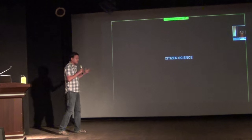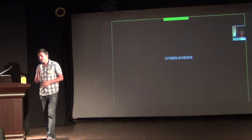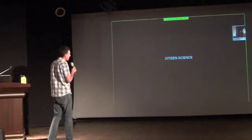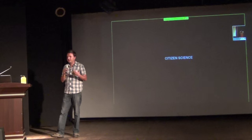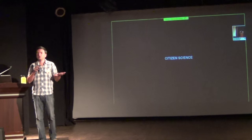So all these are examples of what we might call citizen science. Some people like this phrase, some people don't. There are many alternative versions, none of which is perfect. But basically all we mean by this term is where there is a larger public involvement in the process of gathering information, making sense of information, in research, broadly defined.